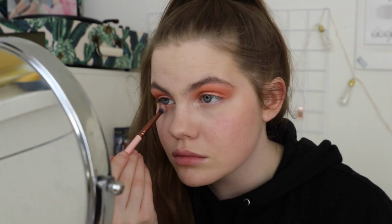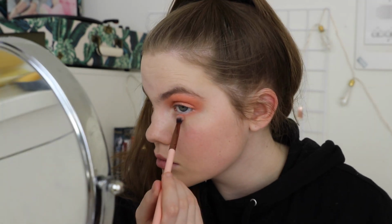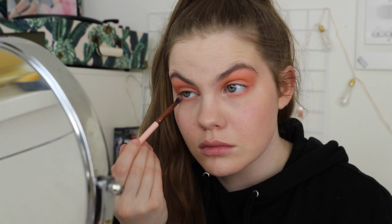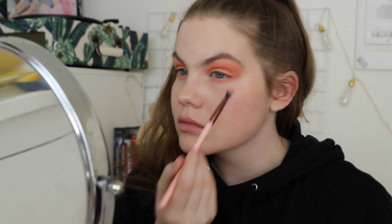Next, I'm just taking that Clementine shade and bringing it below the lower lash line. As I said, very reminiscent of my Met Gala tutorial that I just did. But I really do love this color. I feel like it makes green eyes really pop. I mean, if you have blue eyes, I feel like it'll do the same as well.